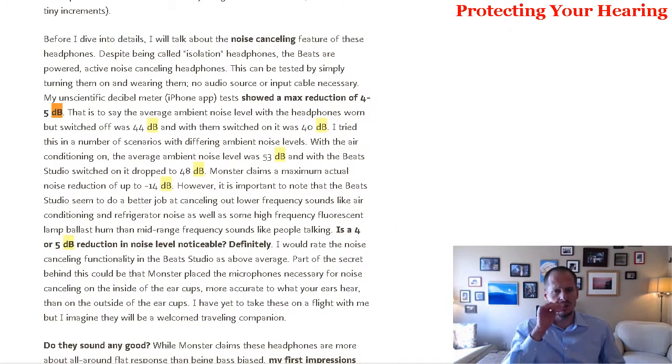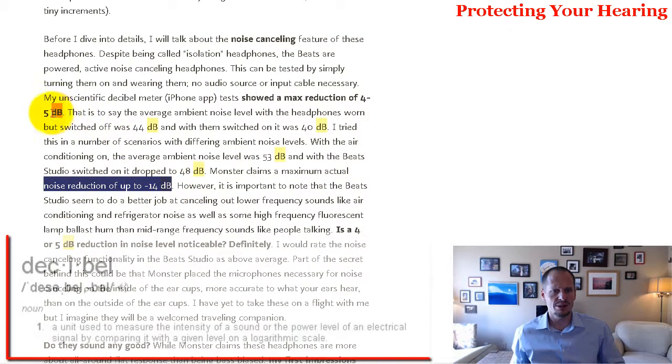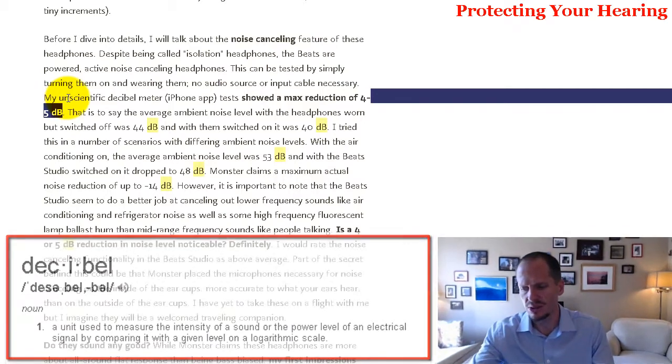But when I searched for the noise reduction level of wearing those Dr. Dre Beats, I found this interesting article that says they claim a noise reduction level of up to 14 decibels, but in reality, when this one person did a test, they showed a max reduction of only 4 to 5 decibels. Well, what does that mean? Here's the danger, and this is why this is an essential computer skill.